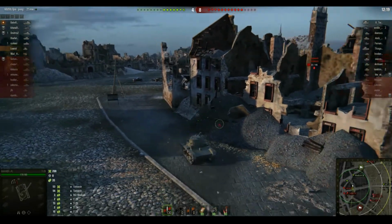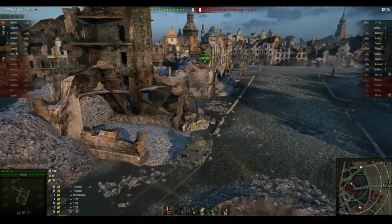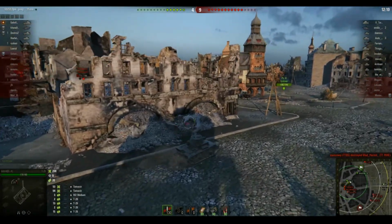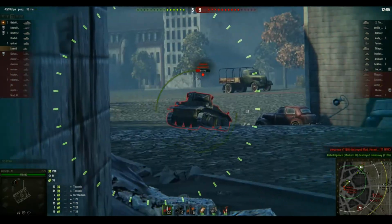So the reload on this gun is really amazing. Its damage per minute is really good. So think about the tier 2 gun, really. Guys, I have to advertise this gun. It's really good. Okay, let's try and get the Tetrarch.